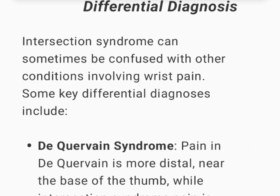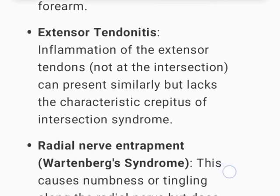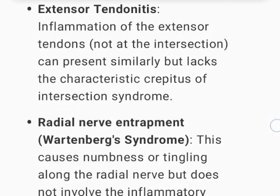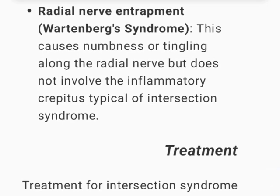Differential diagnosis. Intersection syndrome can sometimes be confused with other conditions involving wrist pain. Some key differential diagnoses include de Quervain syndrome. Pain in de Quervain is more distal, near the base of the thumb, while intersection syndrome pain is more proximal, higher up the forearm. Extensor tendinitis. Inflammation of the extensor tendons, not at the intersection, can present similarly but lacks the characteristic crepitus of intersection syndrome. Radial nerve entrapment, Wartenberg syndrome. This causes numbness or tingling along the radial nerve, but does not involve the inflammatory crepitus typical of intersection syndrome.